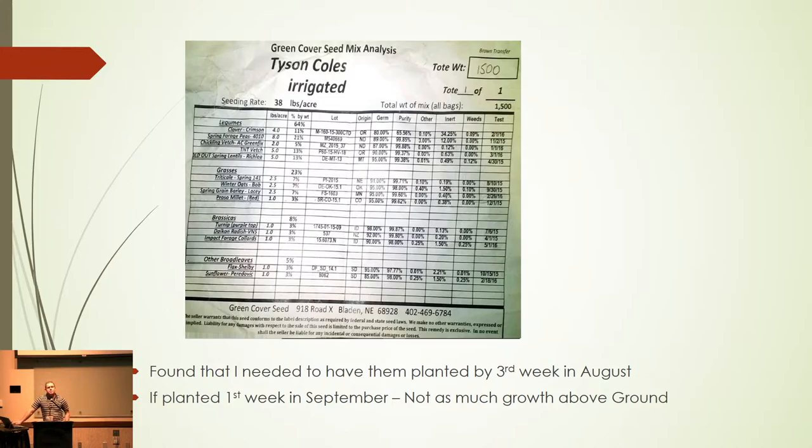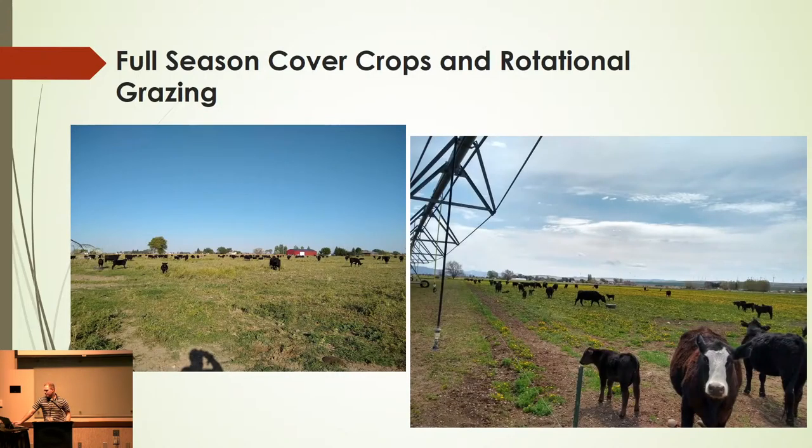But I've honestly changed my mix every year that I've done it. And not for any specific reason other than I'm trying to address some different problem or adapt to something else. And so I mix it up a little bit for different things. And I do primarily, since this very first mix, I put my own mixes together. You know, I do ask questions to the seed companies, but for the most part, I've done some research and I just put it together myself.